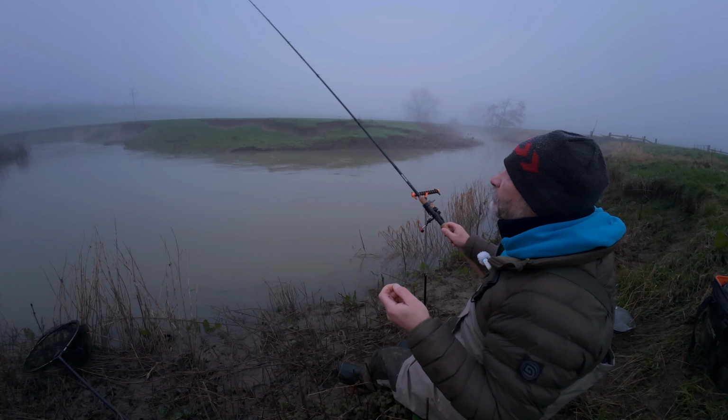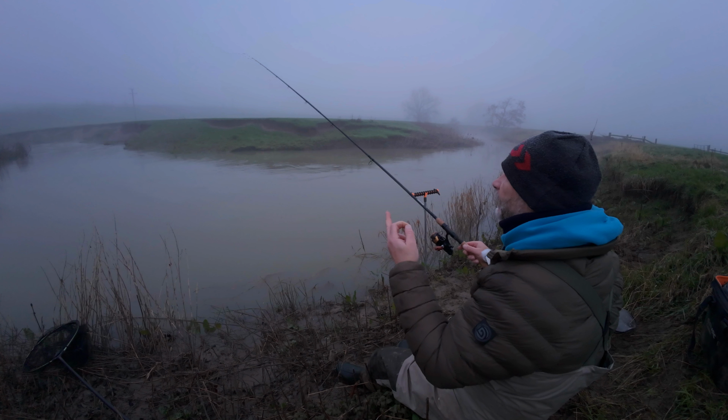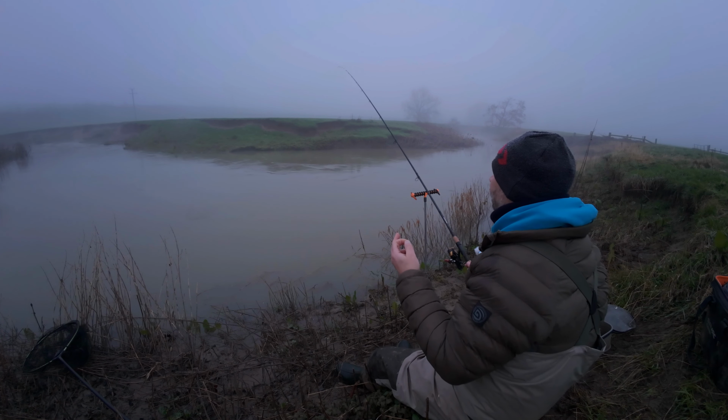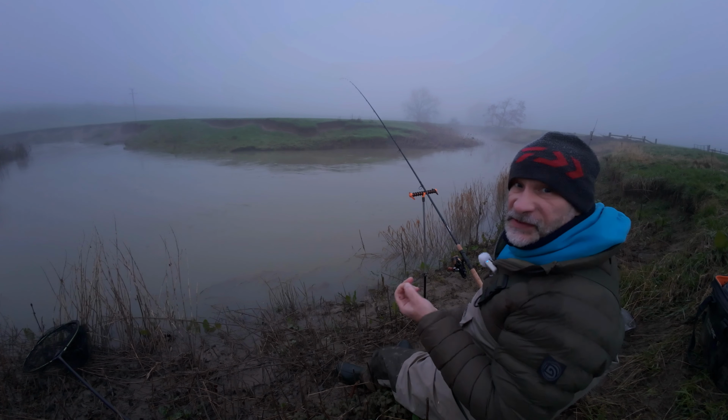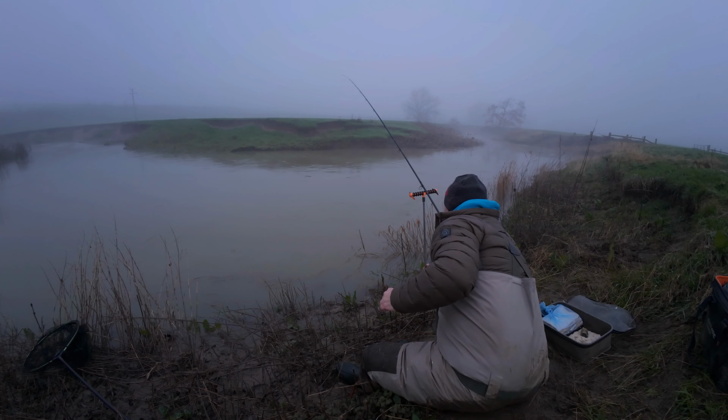Gear wise, I've got my Power Mesh £1.25 12-foot rod. It's a twin tip rod. I've got the quiver tip in, of course. Quiver tip top section, I should say.